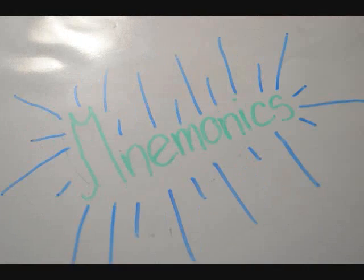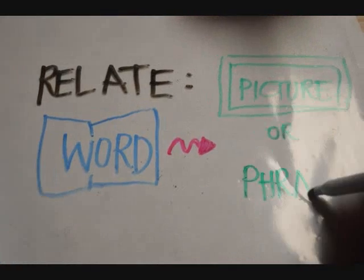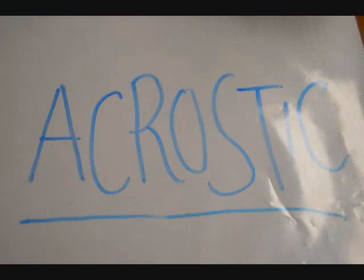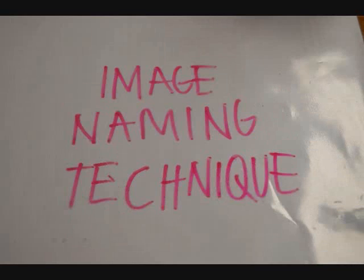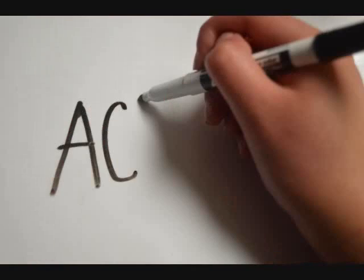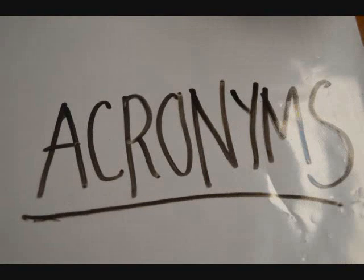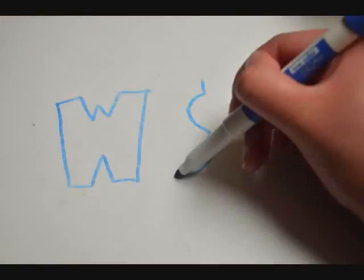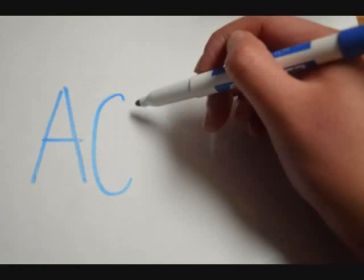A mnemonic is when you relate a word to a picture or face. Multiple techniques can be used, such as acronyms, acoustic, Loci method, keywords, or image naming technique. An acronym is when you use the first letters of each word, such as WSS stands for Whistler Secondary and USA stands for United States of America.